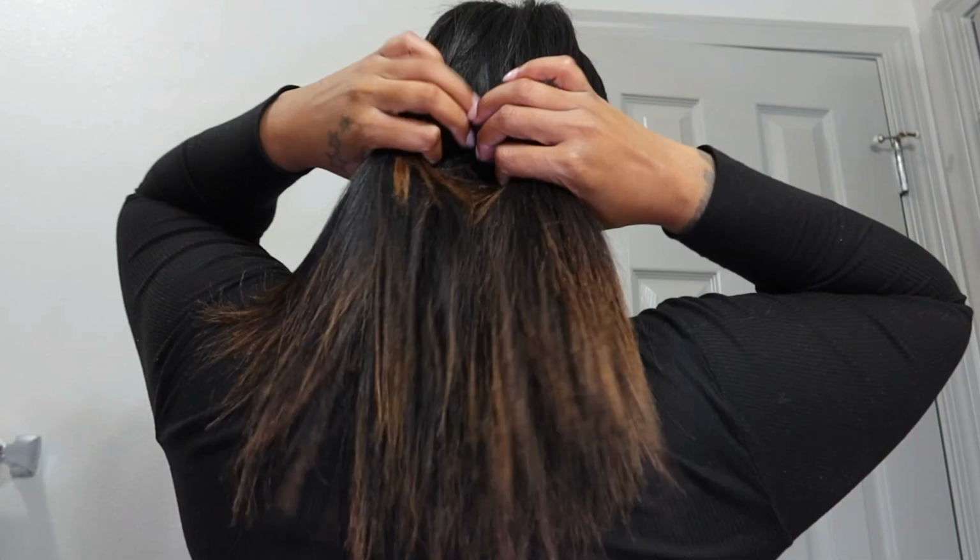That's Cantu. And baby, when I tell you the hair, y'all seen the length. Let me let y'all see one more time. Y'all see it? And it's all me. Baby, ain't no tracks in here. They're all me right here.